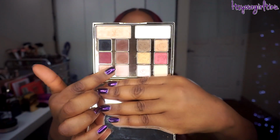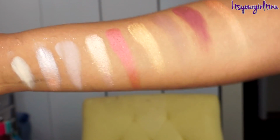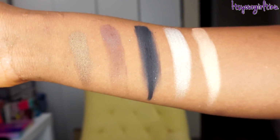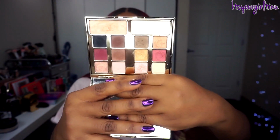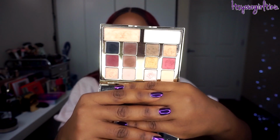It has a bunch of neutrals, some red tones, a nice black, a highlighter shade, and this is a lighter highlight for my lighter fair-skinned ladies. I love this palette. It's a nice little palette you can take to travel. If you're going somewhere and you're looking for a neutral palette that you don't want to do too much to your look and you just want to take with you, this will work, and then you don't have to think about getting the highlighter. The highlighter actually is amazing.